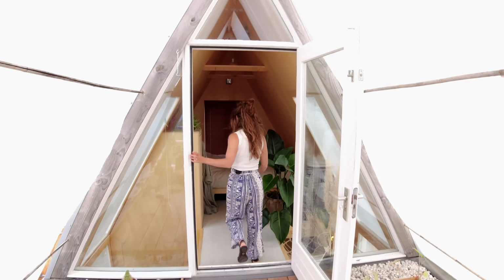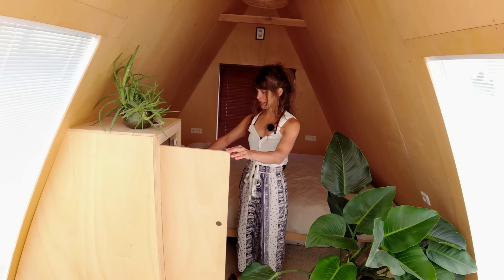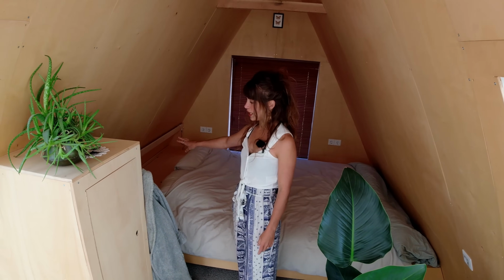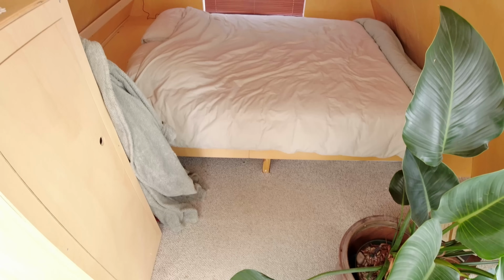And this is the wardrobe. This is where I have my hanging clothing, and on the sides of the bed I've got storage for my folded clothing, and underneath the bed also some clothing.